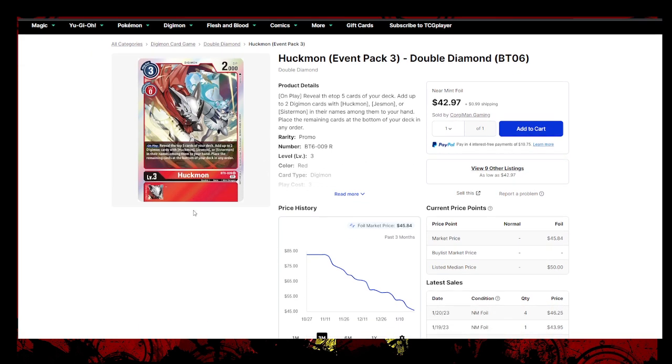The Event Pack 3, I'll say a few reasons why. Even though we had new Bao, Huck, and Huckmon announced for that set, they're okay. They're sub. They're low, but this is still like the best card. Looking at the top 5 and getting pretty much anything in your deck to your hand is just very, very valuable in my opinion.